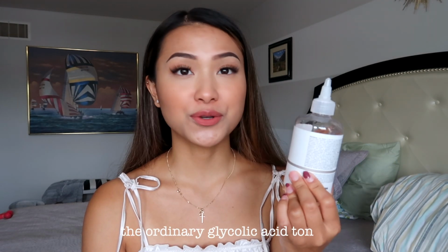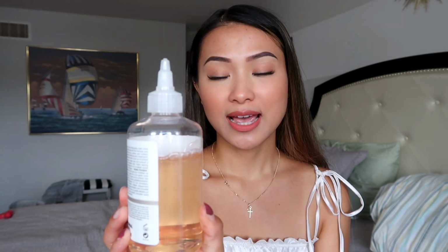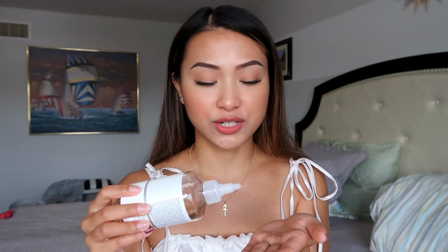After I finished that bottle, I decided to switch over to a different glycolic toner, and it's this one by The Ordinary. I've used this one for quite a bit now. This one was filled all the way, but I can already tell, even just by using this much, which I pour into a little cotton pad and use every day, that my skin likes this one better. I don't know why. I get a lot less breakouts when I use this one. I just feel more refreshed and I just feel better exfoliated.